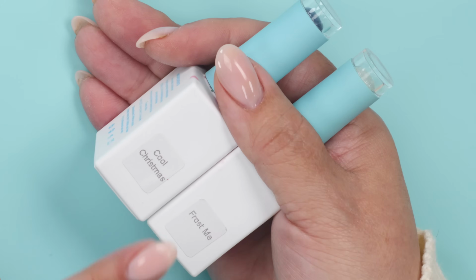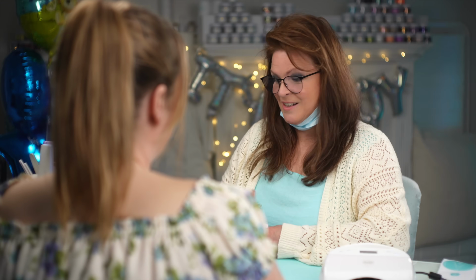So Bree's having a boy, so she's picked a couple of colors to reflect that. It's in my Suzie's Trendy Christmas collection. They happen to be in the same one.